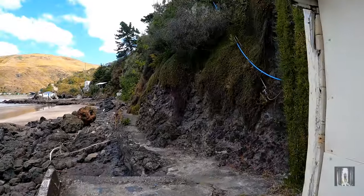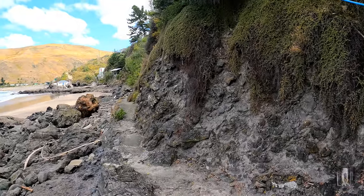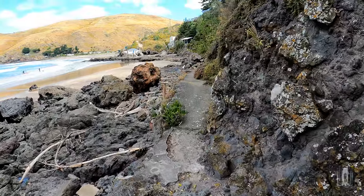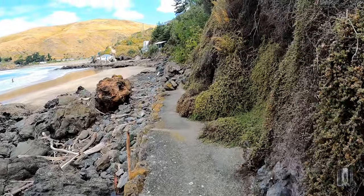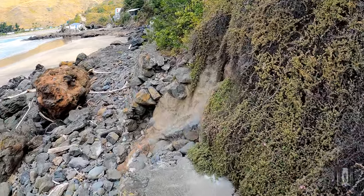But I'm intrigued to have a look at this property up there. We'll see if we can find a safe passage up there. Might have to be up that cliff I walked up before. It seems to attach along. Might have to walk along a narrow cliff. We'll see.